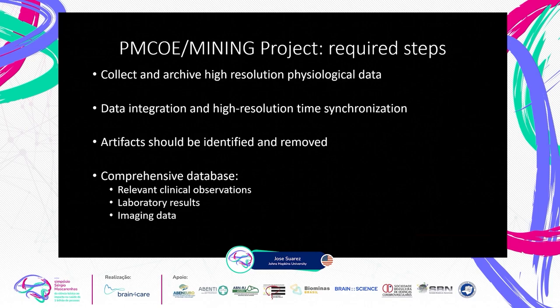not only including the relevant clinical observations, but also laboratory results, and more importantly, imaging data, right? So by imaging, I mean MRIs and CT scans and all the images that we obtained from the patients. And we were not interested in archiving all those images per se. What we were trying to do was work with our colleagues and biomedical engineers so that we could segment those images and quantify them, and then use the output of the quantification analysis to include in the database. And that's what we're doing.